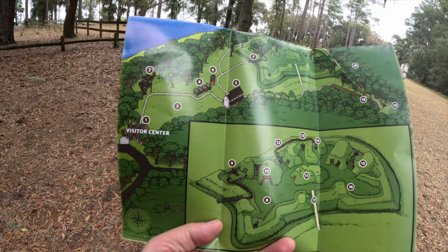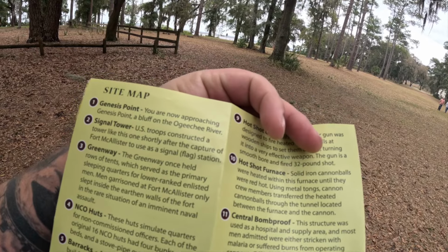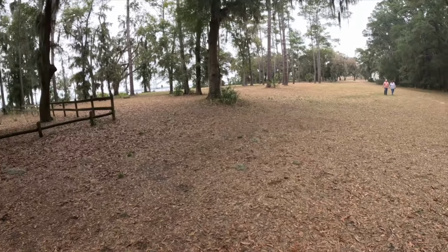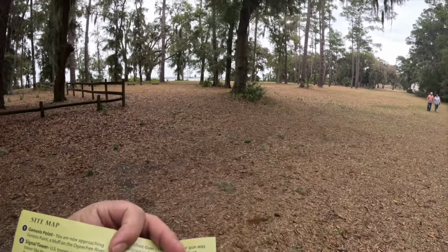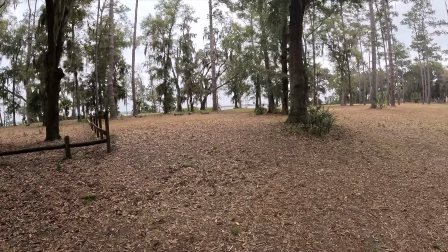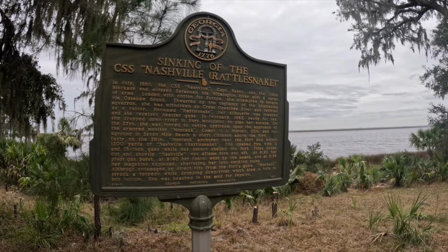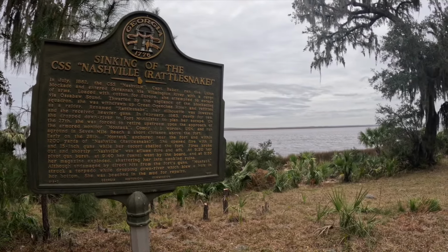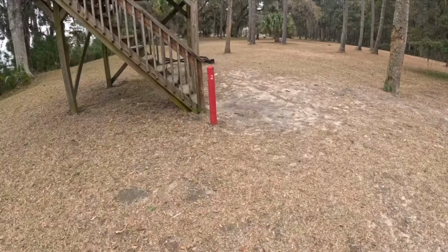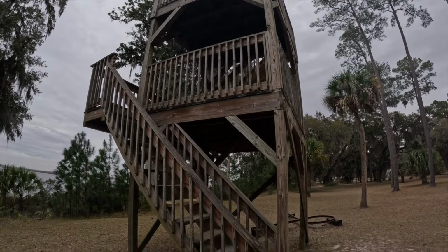Alright guys, so we're going to just follow the map here. This is the Genesis Point, number 1, although I don't see much of a point here. But it looks like stop 2 is going to be the signal tower over there. So we're going to head that way. Here we are at Site 2, at the signal tower.